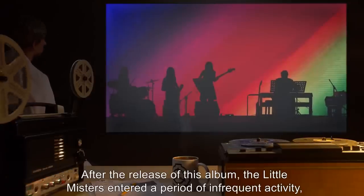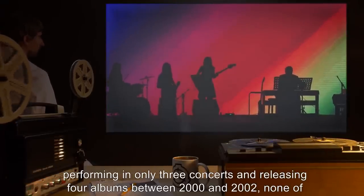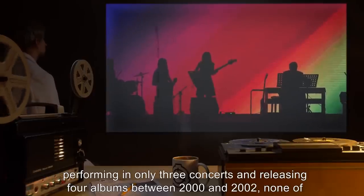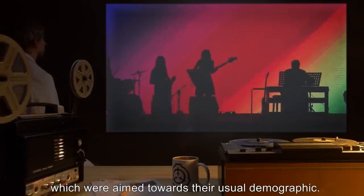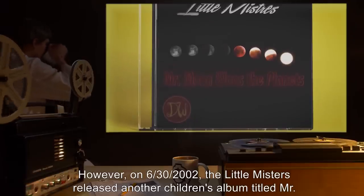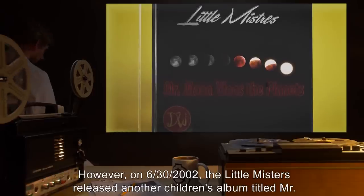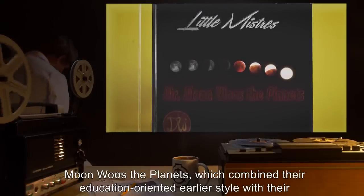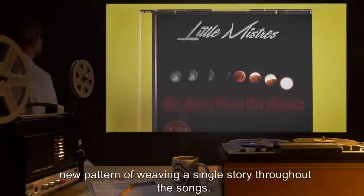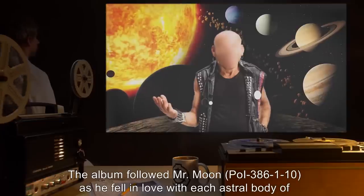After the release of this album, the Little Misters entered a period of infrequent activity, performing in only 3 concerts, and releasing 4 albums between 2000 and 2002, none of which were aimed towards their usual demographic. However, on 6/30/2002, the Little Misters released another children's album, titled Mr. Moon Woos the Planets, which combined their education-oriented earlier style with their new pattern of weaving a single story throughout the songs. The album followed Mr.